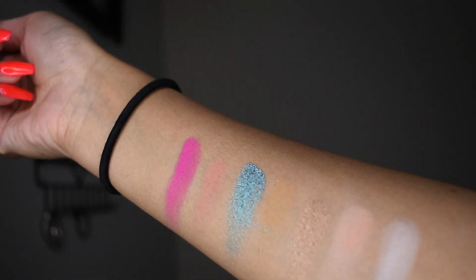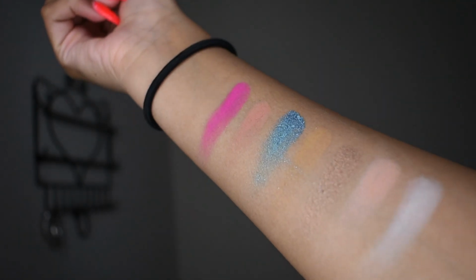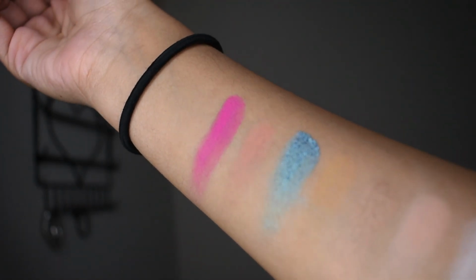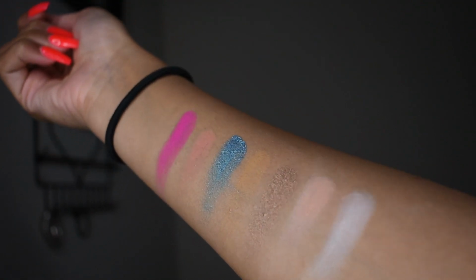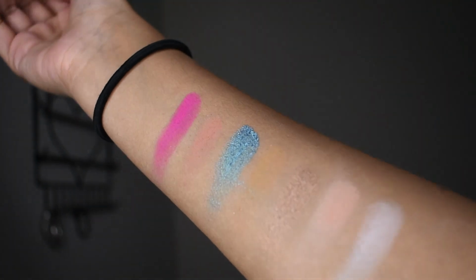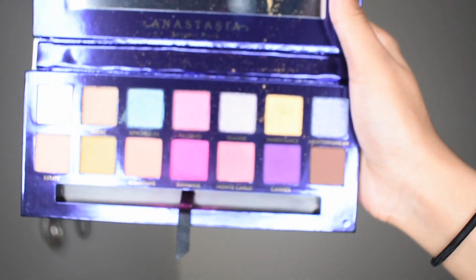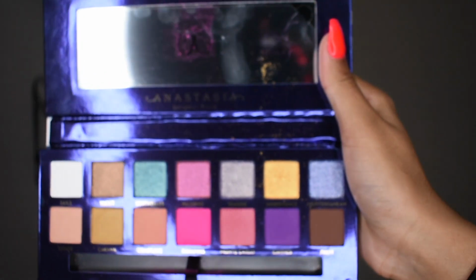And there it is, and it is such a beautiful color. It's extremely pigmented, so I kind of understand why there's fallout, but it doesn't really bother me that much, honestly, because I think the amount of pigment that you get from it is definitely worth it. And that's definitely one of my favorite shades within this whole palette.